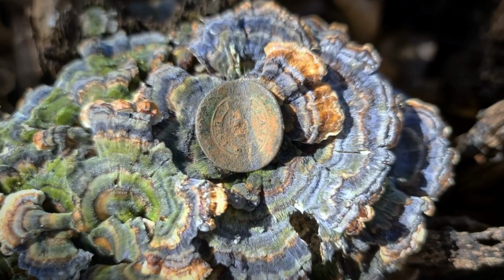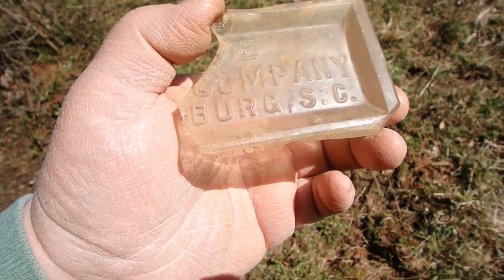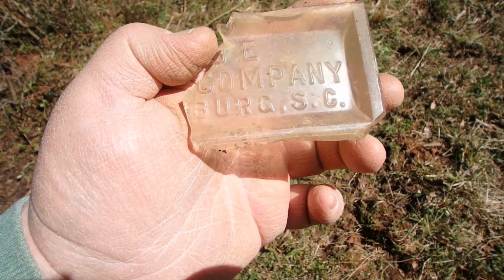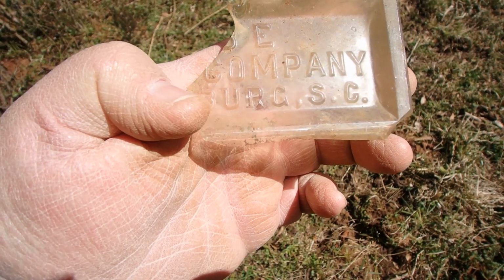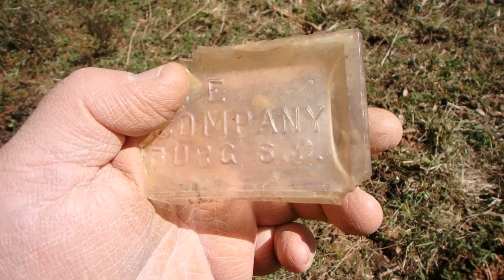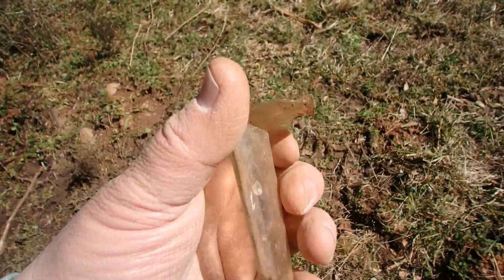I'm happy with that. Found another piece of glass. That one's a shame. That was embossed. That would have been cool. It was something like B.E. Company. Something Berg, South Carolina. It's all busted up. That's a shame.